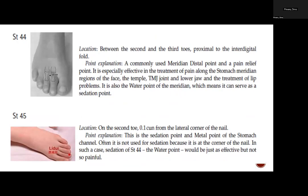Next point, we have the stomach 44. Check po natin yung picture, which is located between the second and third toes, proximal to the interdigital fold. Ang point is commonly used meridian distal point and a pain relief point. It is especially effective in treatment of pain along stomach meridian regions of the face, the temple, TMJ joint, and lower jaw, and the treatment of lip problems. It is also the water point of the meridian, which means it can serve as a sedation point.